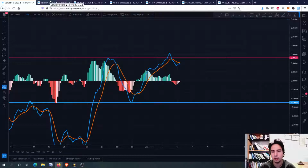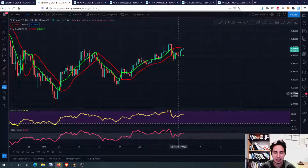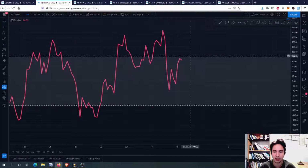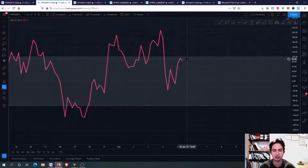Let's see now quickly VECHAIN against USDT in the 4-hour frame, the commodity channel index. We don't have any overbought situation guys. We are inside minus 100 and 100. We are near the 100, but we can't assume that we are having a very high risk here.